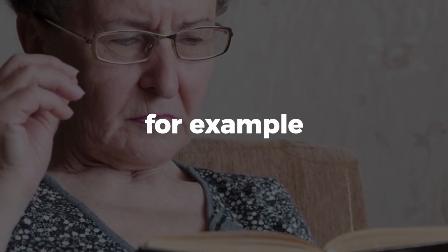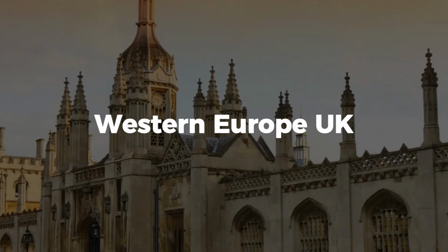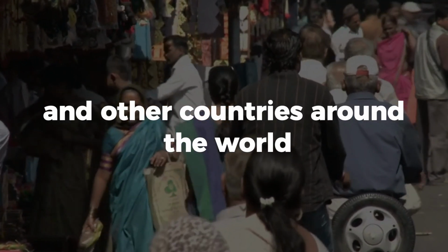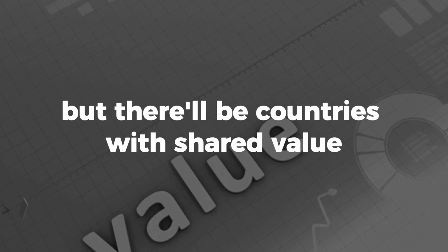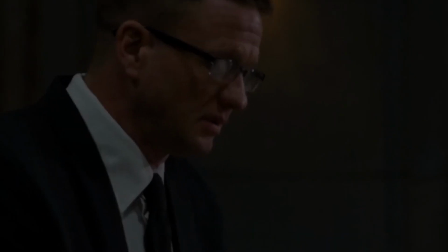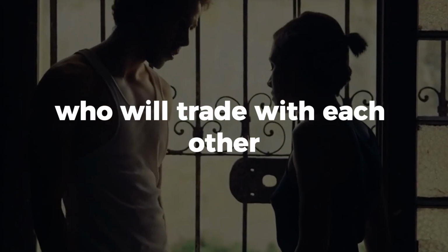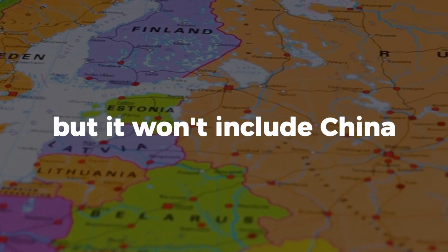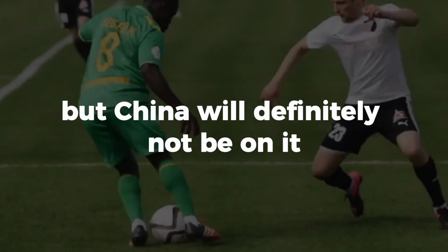It would be, for example, United States, Canada, New Zealand, Australia, Japan, Western Europe, UK, probably India, and other countries around the world, probably Brazil. There'll be countries with shared values, good rule of law, good concern for humanitarian issues, etc., who will trade with each other. But it won't include China. Russia, maybe they're in the penalty box, but China will definitely not be in it.